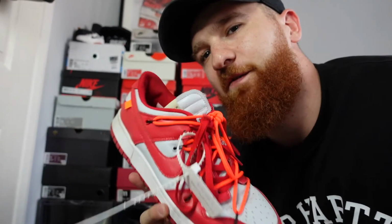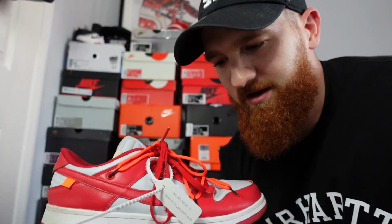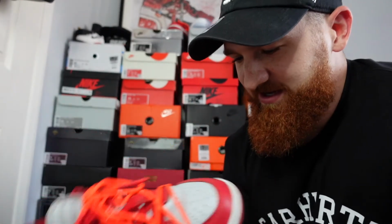Next we have the Off-White Dunk. Hello? I hate when people do that. Next we have the Off-White Dunk. I do wear them to the gym. These are absolutely battered, but very nice. Again, I mentioned having a flat sole for the gym. Perfect, get it done.